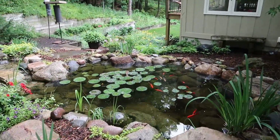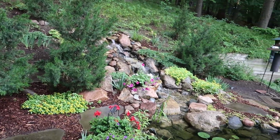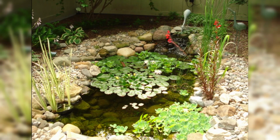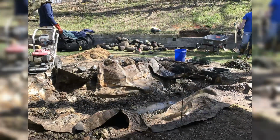This is gorgeous. I mean, it's so nice when you have a slope facing the house, huh? It is. This pond has an amazing story. This is their second pond that we've built here. It used to be two-thirds the size with a little tiny spillway into it. And when I first did the consultation, I saw this slope and I said, you guys have got to build a waterfall on there, right?